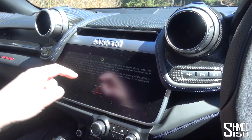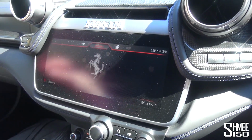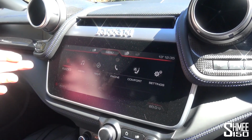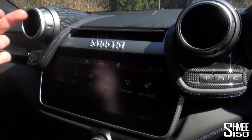In the central screen itself, which naturally being a touchscreen and currently in the sun is quite awkward to see with a few fingerprints and the dust on it, but no different to any other car I would say. You can go to the menu. It's reasonably responsive. Radio, media, navigation, phone, comfort settings and car settings.